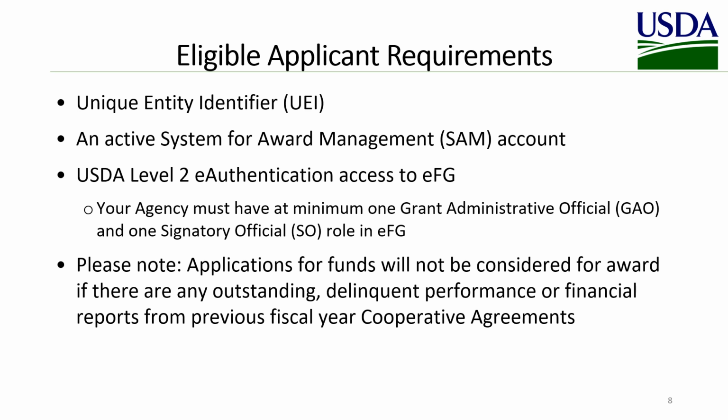Lastly, please note applications for cooperative agreements will not be considered if there are any outstanding, delinquent performance or financial reports from previous fiscal year cooperative agreements. So please ensure your reporting is current in the system before applying for a new cooperative agreement.